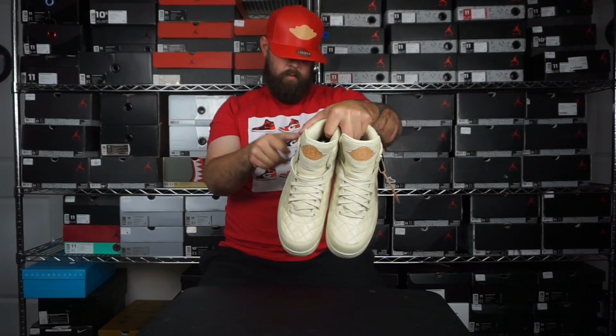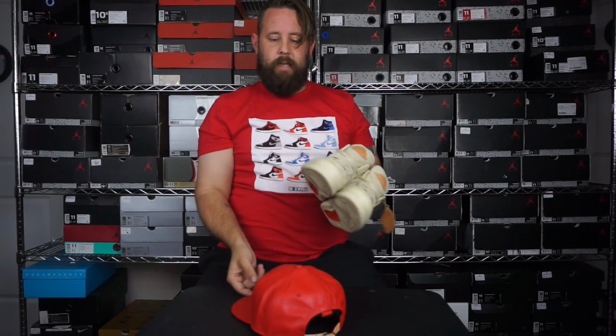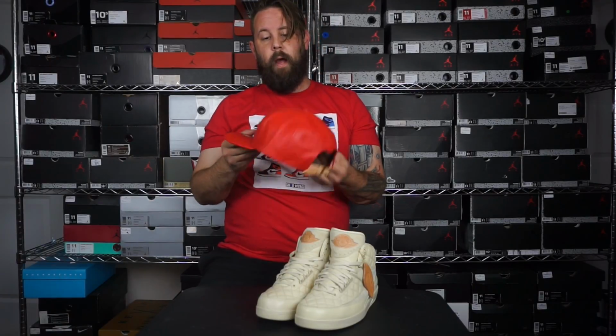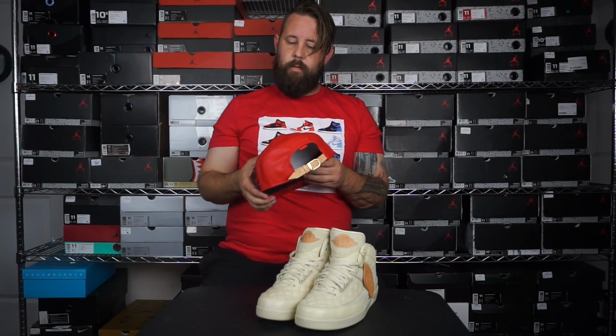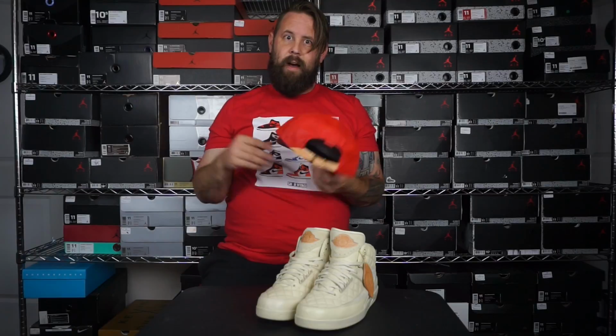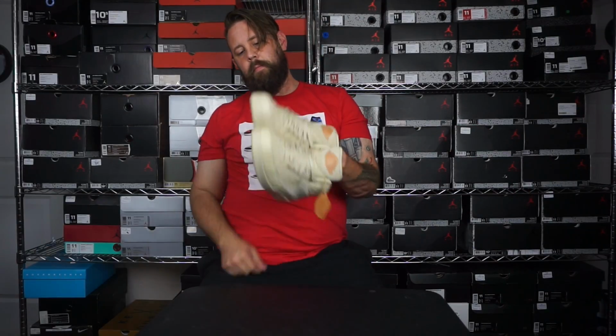Next. All right. So these are the Don C2s, and this is the hat, and the pen's in the box. I don't really wear hats, but this hat is super dope. It's made of leather, so I imagine it's stupid hot, and I sweat a lot, so this hat isn't for me, but it's a keepsake, so we'll put this over here with the box. So these are the Don C2s, the beaches.